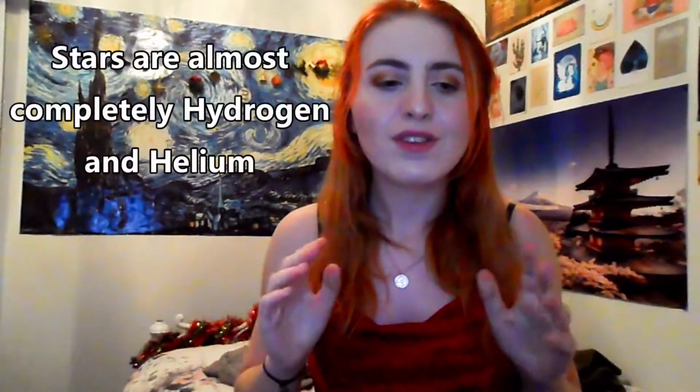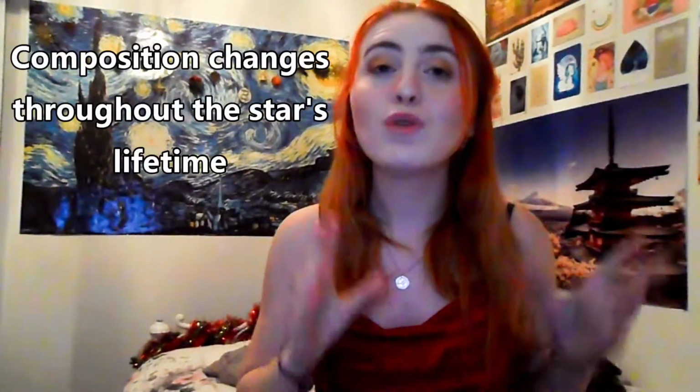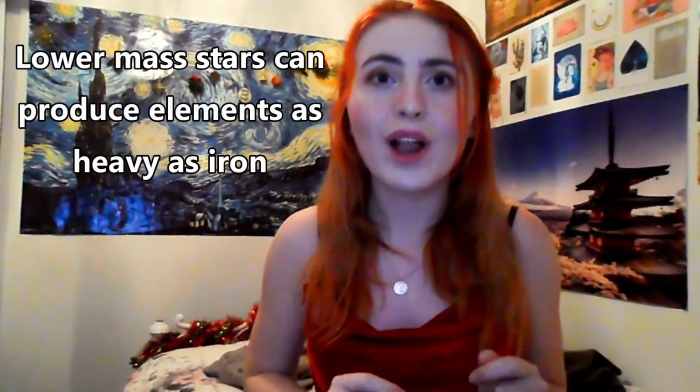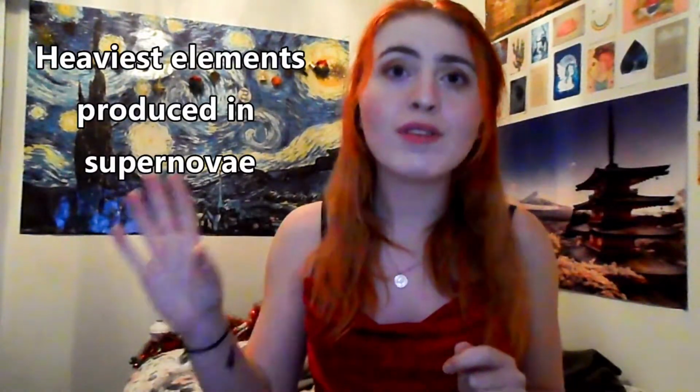So to conclude, stars are almost completely hydrogen and helium, though they do have small trace amounts of other elements which are known as metals. A star's composition will change throughout its lifetime as it burns through its hydrogen and subsequently its helium, so it will be born with a lot more hydrogen than it ends up with when it's dying. Lower mass stars can produce elements as heavy as iron, while higher mass stars can produce even heavier elements during their explosive deaths known as supernova. The material produced in a supernova is quickly dispersed by the explosion, and it goes into making more stars, planets, people, and pretty much everything else in our universe.